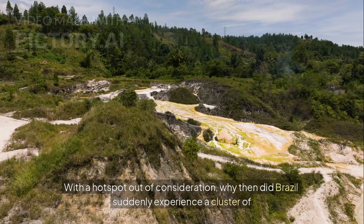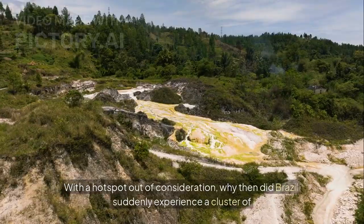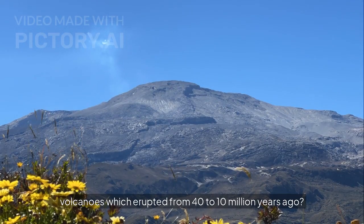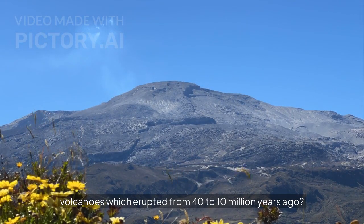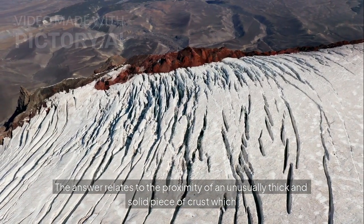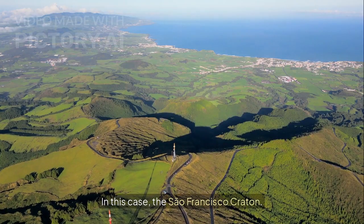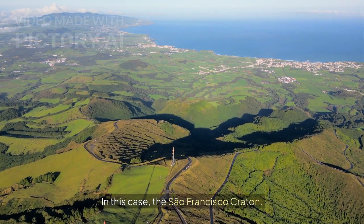With a hotspot out of consideration, why then did Brazil suddenly experience a cluster of volcanoes which erupted from 40 to 10 million years ago? The answer relates to the proximity of an unusually thick and solid piece of crust which is rather cold known as a craton. In this case, the São Francisco craton.